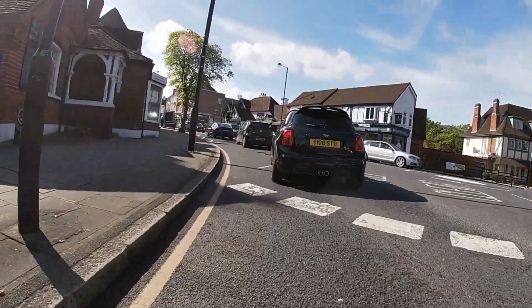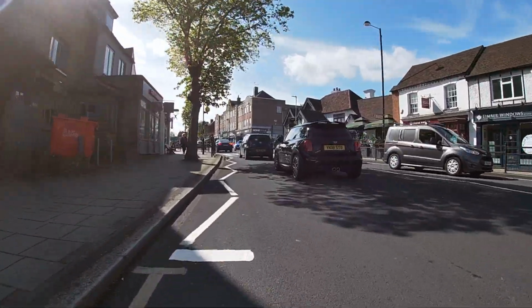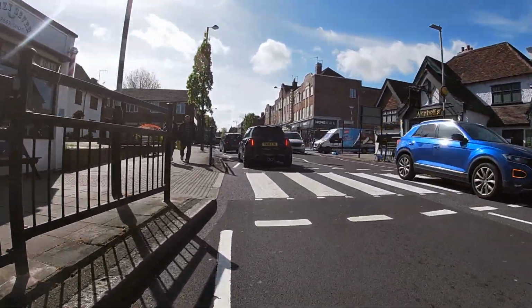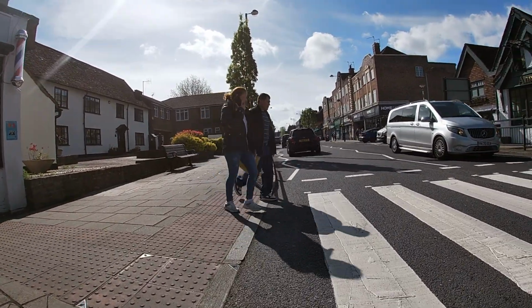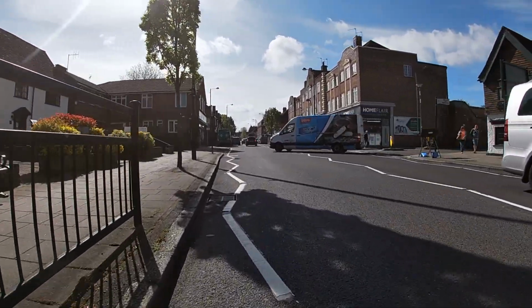Tell me what you think about this one. You'll see these two pedestrians that just walk up to the zebra crossing and cross the second they arrive. Now the one closest to me is actually on the mobile phone. I stop and they make no attempt to slow down, they just go. I think they need to be a bit more responsible than that.